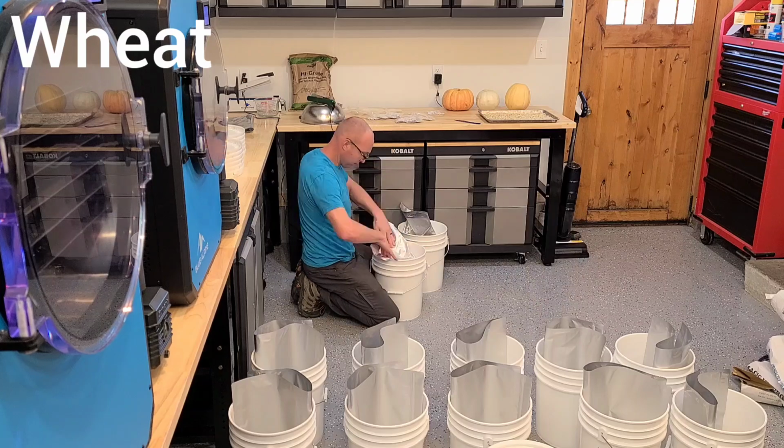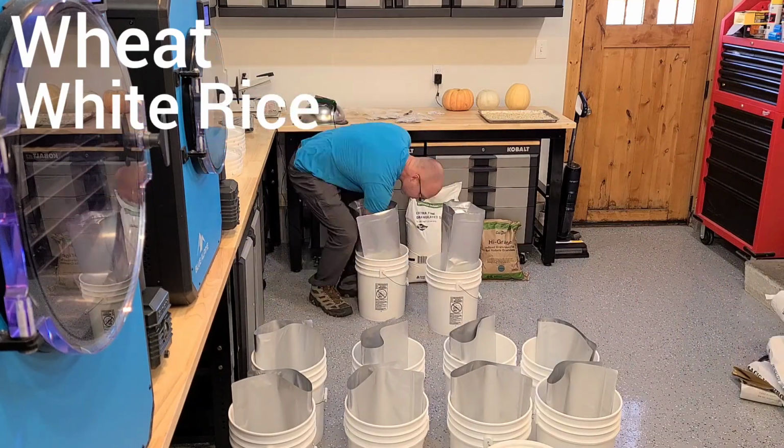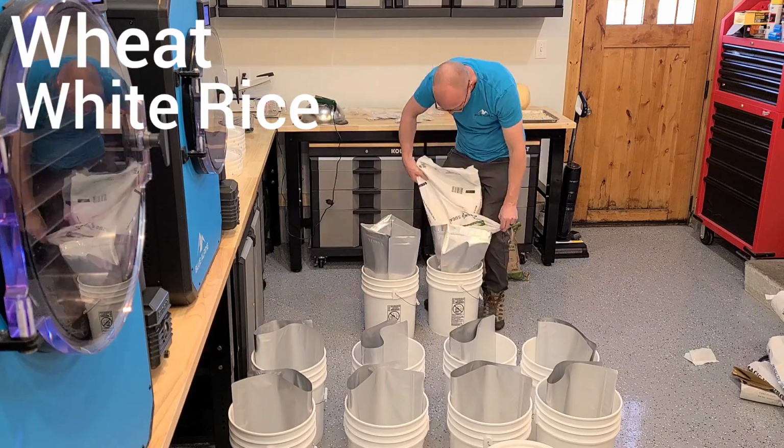The second on the list is white rice, but you want to stay away from brown rice, because brown rice actually has oils in it that won't keep for 30 years. So you want to stay with just long grain white rice.